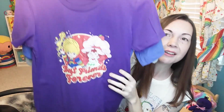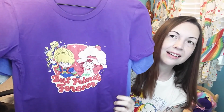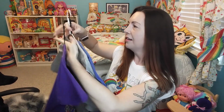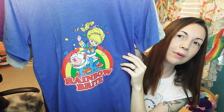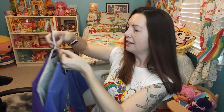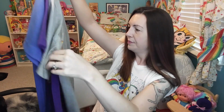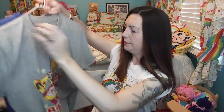So here's the first one. Best Friends Forever, Rainbow Brite, Strawberry Shortcake. I love these designs so much. This is another one, Rainbow Brite and Twink. This is Rainbow Brite. And then we've got this one with a great big design. I love the big designs.